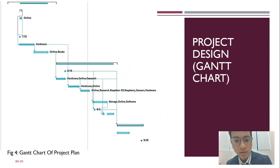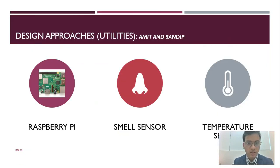Now we're going to look at the project Gantt chart. This is our Gantt chart where we have allocated all the data and the details that should be included in our project. We can see that there is an online database management system providing dates, and hardware online books available, and hardware online resources. And similarly, let's move on to our design approaches.